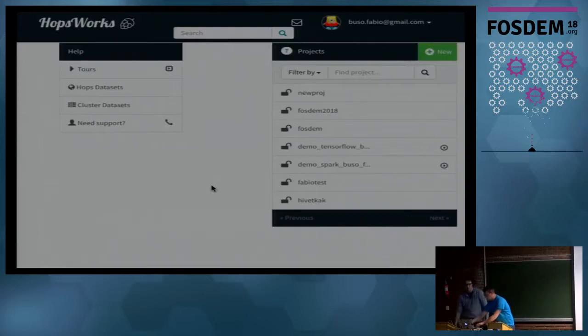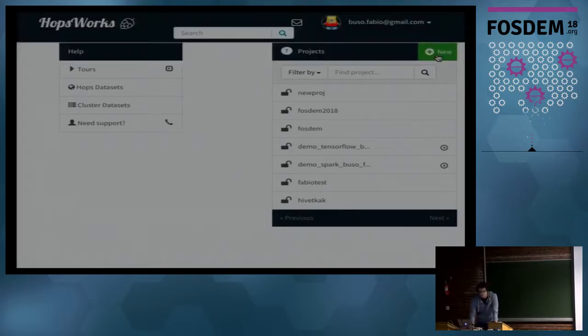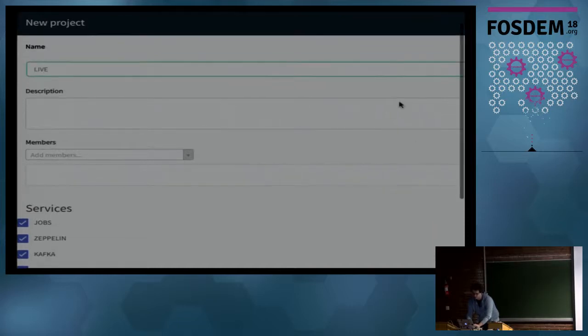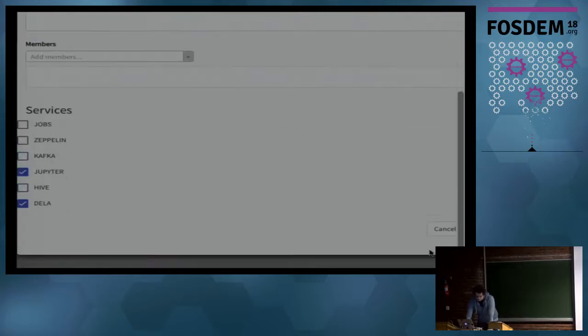Okay. So this is our production cluster with the platform installed. And what you can do, for instance, is create a new project. Let's call it, so. And the idea is that, well, we don't need Hive, we don't need this one, and this one.